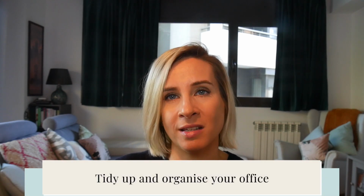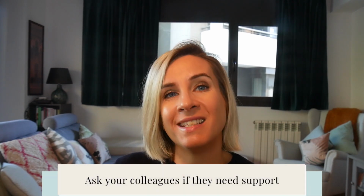Tidy up your office. We have a great blog on Practically Perfect PA about using the 5S system to organise this task effectively. Ask your colleagues if they need any help with their workload. Do make sure they understand this is a short-term offer and you will not be able to help them once your workload builds up again. Helping out will ensure you get lots of good feedback from your team.